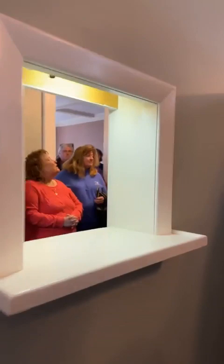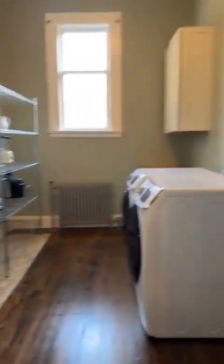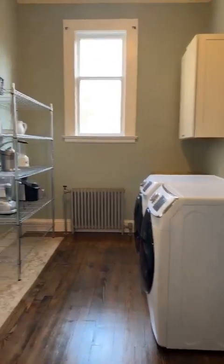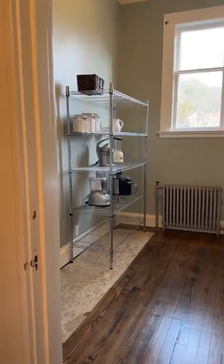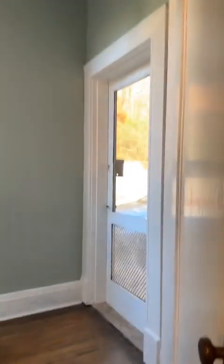And this is the pass-through where the kitchen staff would hand it over, so we call that the drive-through. And here's the kitchen. We opened it up. All new cabinets, Viking stove, and the pantry and laundry room. And then this is the doorway to the back porch.